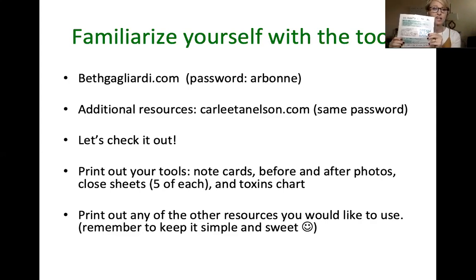So this is our close sheet, guys. This is the 3 ways to win, and this is such a great resource. You want to print out at least 5 of these. But because this free product list can alter and change, I use sheet protectors for this so that I'm not laminating like crazy.